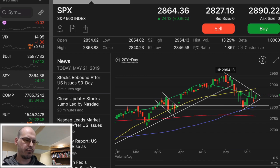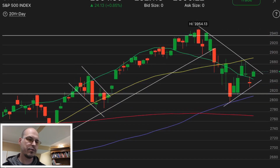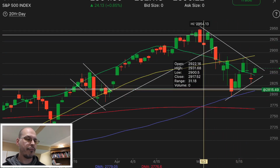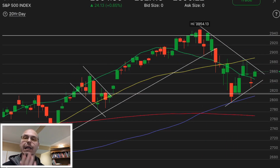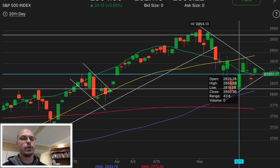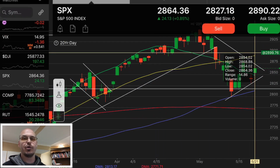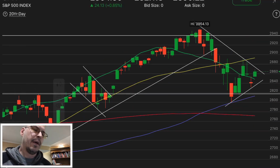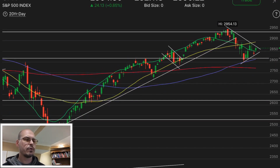Let's just go through the S&P real quick here. I've actually drawn some new lines. Shows more of a symmetrical triangle above the support. I like that. Symmetrical means it could go either way, but we are holding the support. Hopefully that means we will actually come out of this, but it could also mean downside. Symmetrical could go either way. So I think that's just something to be aware of, that it could go down. The support is holding for now, but being a symmetrical triangle, there is a chance it's going to go the other way.